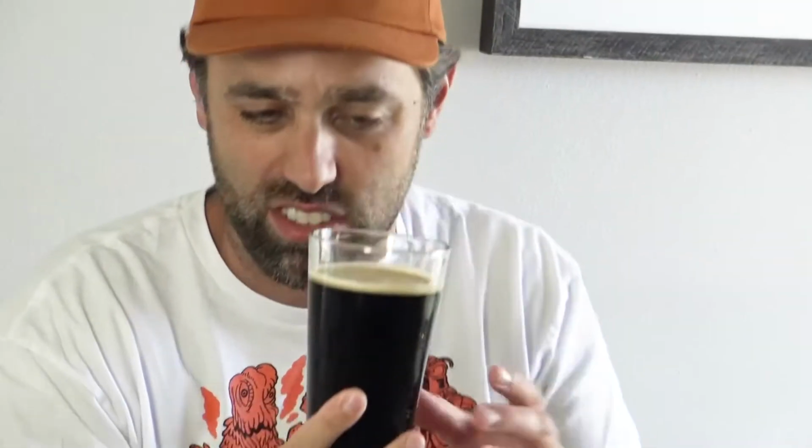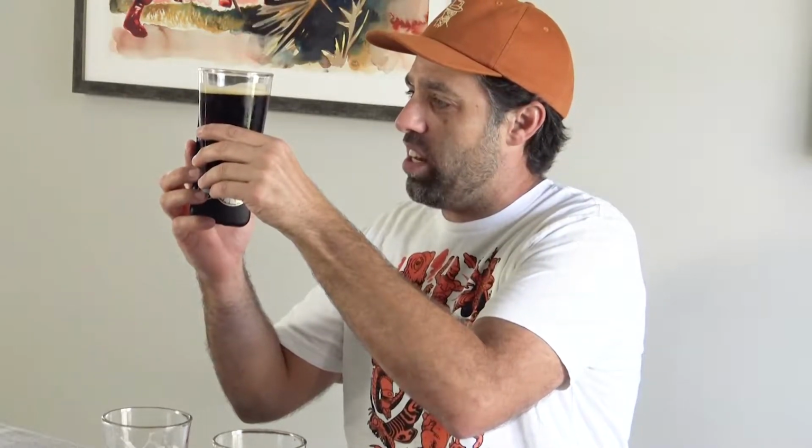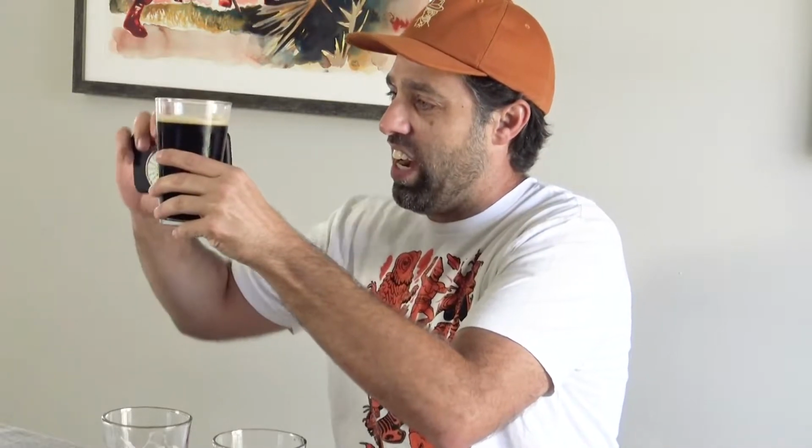This Bubba here, he's black. That is pure black. You probably can't see any light through there. Let's get a cell phone camera on that. You get a lid. You can almost see your cell phone camera through it, but yeah, you can barely see a tiny red dot on the other end.